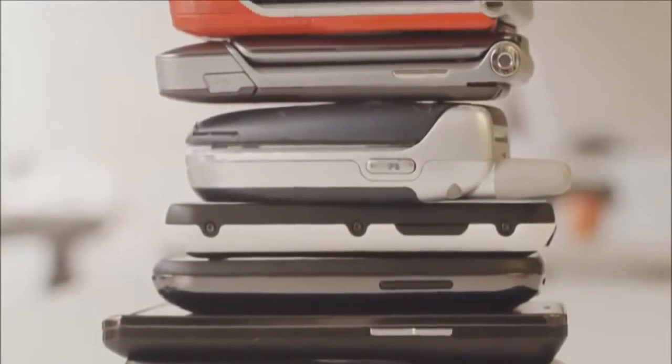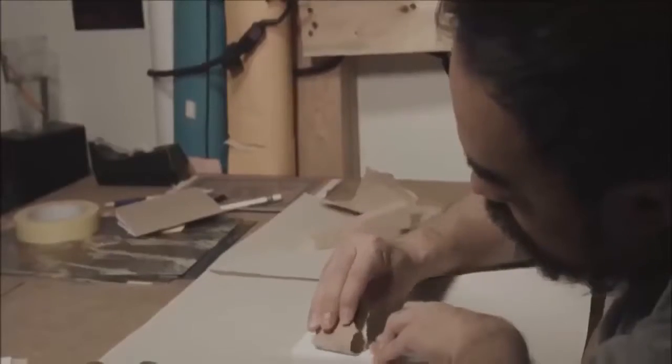We are using the same technology we used 10 years ago to build phones. But for the Light Phone, we strip away everything but the phone itself, the only essential connection that we think people need.